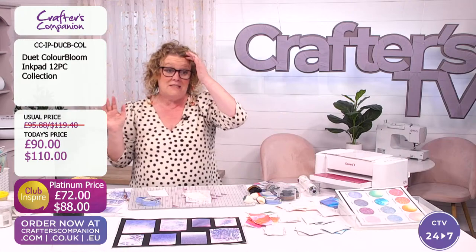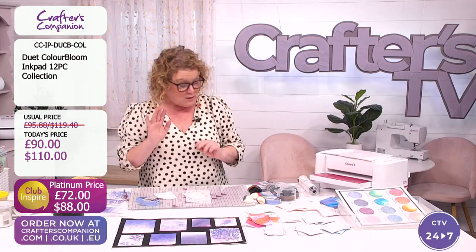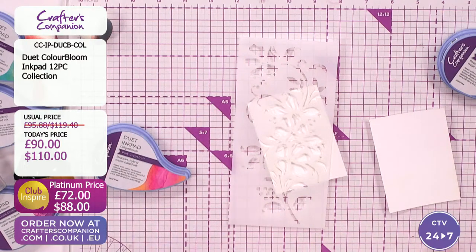So I'm going to do some stenciling this time because I thought that would be nice to have a look at. And I'm going to do it with two different colours. So we're going to do it with Nebula. And then we're going to do it with our pink grapefruit as well. And two different effects, and you'll be able to see the difference.